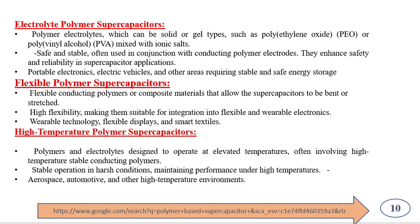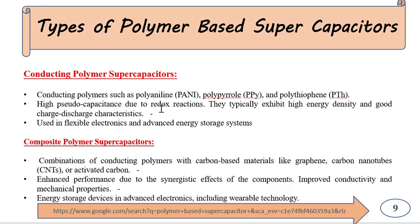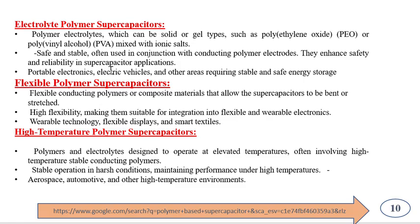So these are the five basic types of polymer-based supercapacitor. First of all is conducting polymer. The second one is composite polymer supercapacitor. The third one is electrolyte polymer supercapacitor, then flexible polymer supercapacitor, and high temperature polymer supercapacitor. The best one is high temperature polymer. Of course, we are more toward the high temperature polymer because of their scalability and tunability, and we can control the given temperature condition.